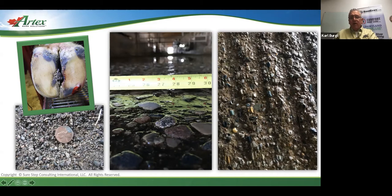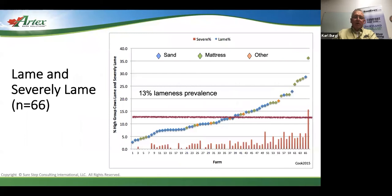This is all probably about curing on these types of floors, and traffic, okay? What we have to think about is the traffic that this concrete floor has every day. And I've got a good example in a little bit. So, this was a study here in the state of Wisconsin by Nigel Cook, 2015. So we had sand, mattress, herds, and others.